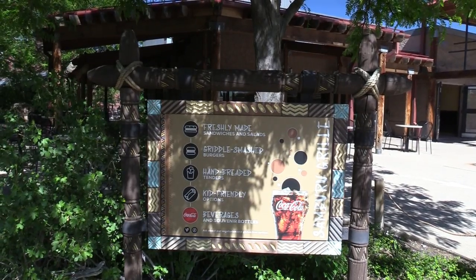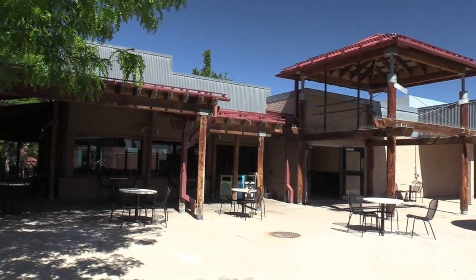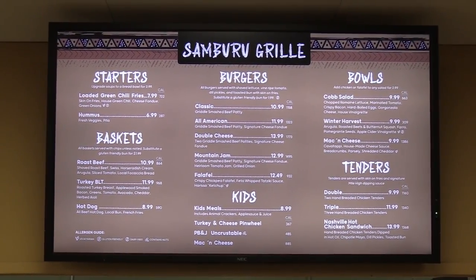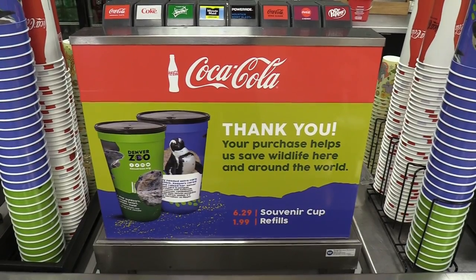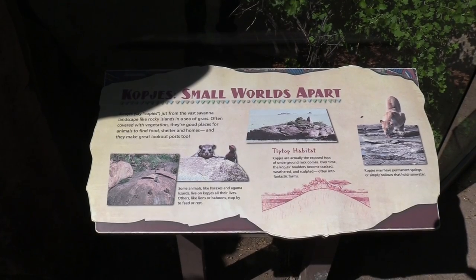All right, we've got Samaru Grill. It's going to be this building right here. So I'm going to go inside and get me a beverage, see if they have any refillable bottles. All right, so this is our menu board. All right, I purchased a souvenir cup, only $6.29, which is pretty good. Refills $1.99.